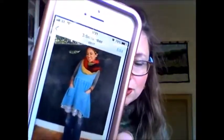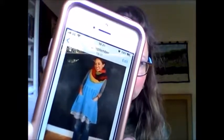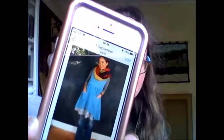So there we are. It's a two-layered dress, so it's reversible, and it's got a high-low hem on one of them, so the second layer pokes out from underneath, and both dresses have pockets, patch pockets on. It's sleeveless and quite oversized, very much my style at the moment. I'm looking forward to being able to wear it.